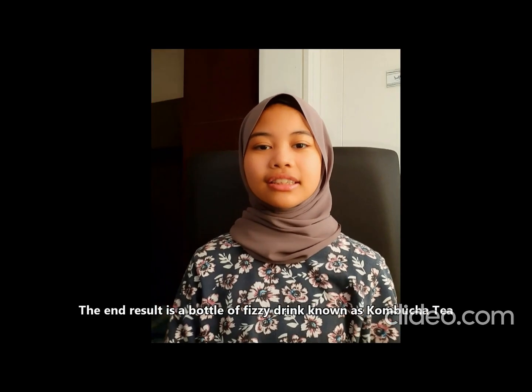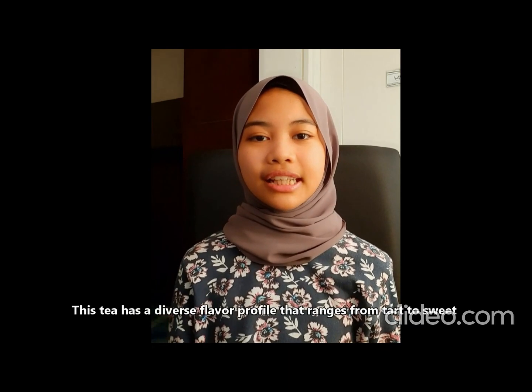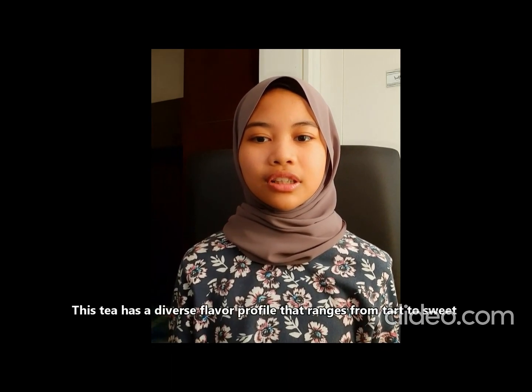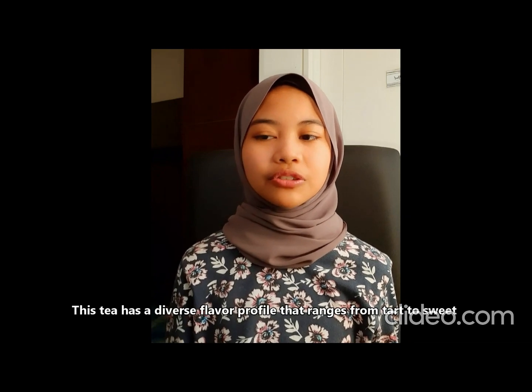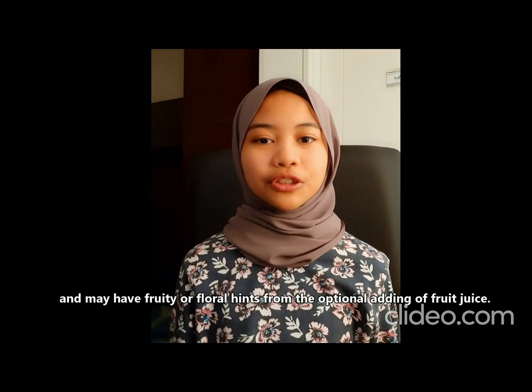The end result is a bottle of fizzy drink known as kombucha tea. This tea has a diverse flavor profile from tart to sweet and may have fruity or floral hints from the optional adding of fruit juice.